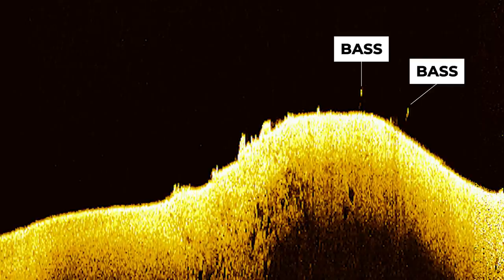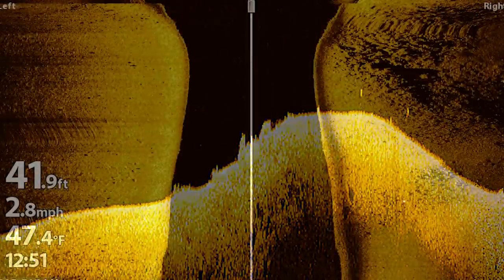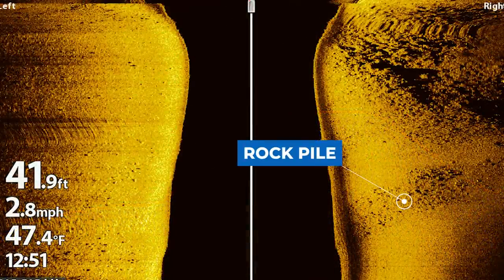It has a couple of dots down there, but side imaging is what really pops this area. If you take a look at side imaging, you can see a nice rocky vein. And we're not fishing off of a rounded point or any obvious structure. We're literally in the dead center of these creeks.